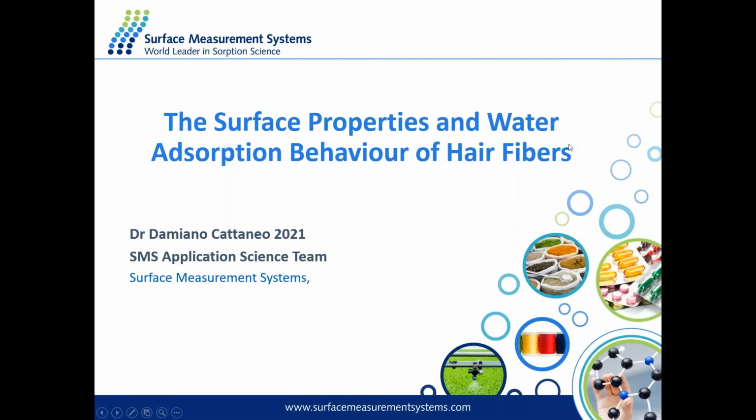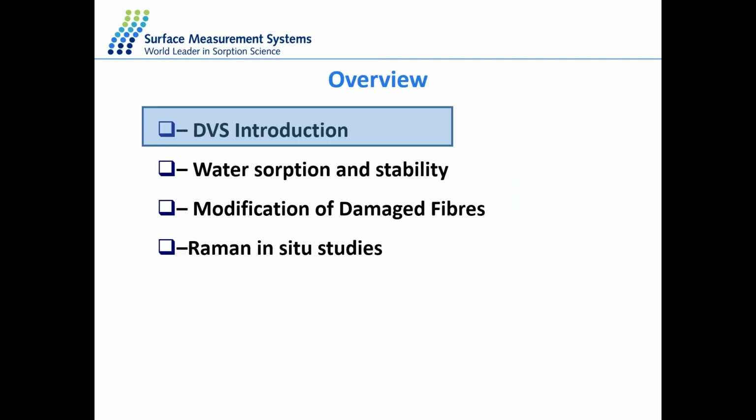In the presentation today, I would like to highlight a few details in regard to the DVS instrumentation. So I'm going to give you a quick introduction to the instrumentation itself, and then we are going to move to the main topic of application for hair fiber: water absorption, modification and damage in fiber, and how it affects the measurement in DVS.